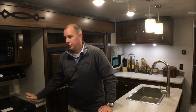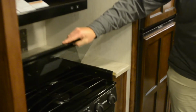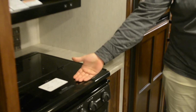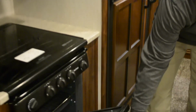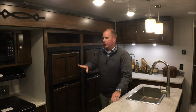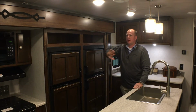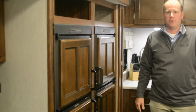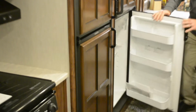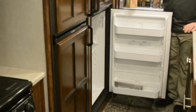Starting over here in the kitchen, we've got the standard 3-burner cooktop. It does have a glass cover for the cooktop, giving you more countertop surface when it's not in use. With the oven as well. Microwave. One of the best features in the 3375 KL is going to be our dual 6 cubic foot refrigerators. So we've got 2 opposing refrigerators, giving you 12 cubic feet of refrigerator storage space.